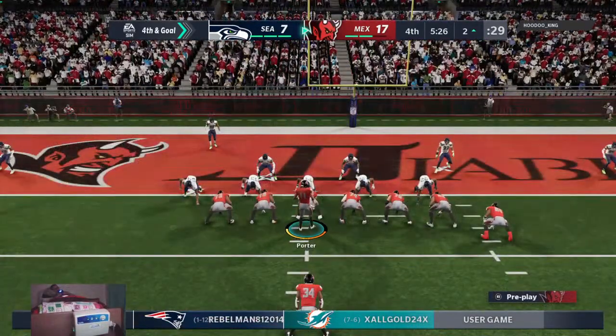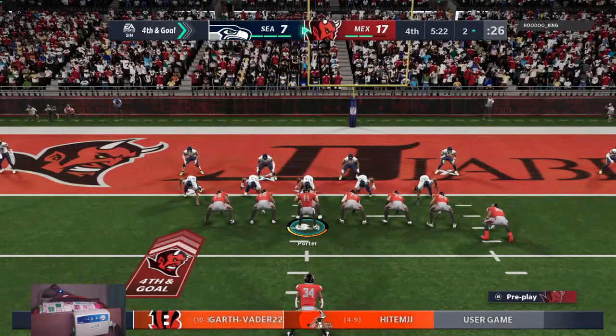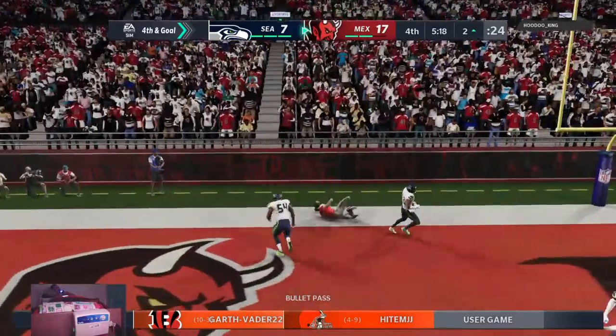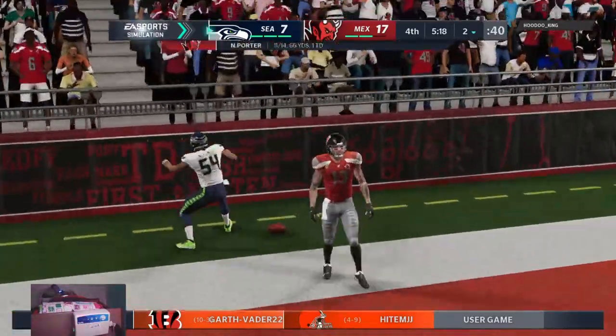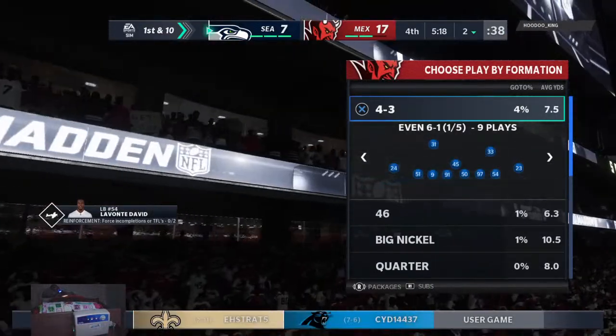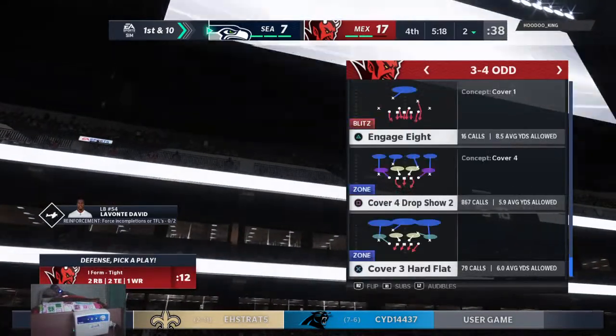Can this defense hold him out? Here we go now, 4th and goal from the 2. Back to throw, and that is incomplete. They're turned away on 4th and goal, and the Seahawks are able to come up with a goal line stand.